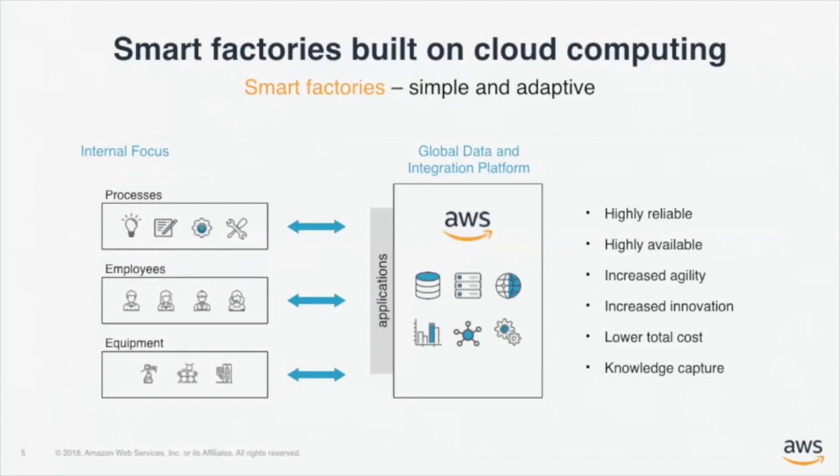So how can AWS help our partners like MachineMetrics and their customers like Fastenal? AWS provides a global data and integration platform. Instead of having to invest heavily in data centers and servers before you know how you are going to use them, you can pay only when you consume these computing resources, and pay only for how much you consume.